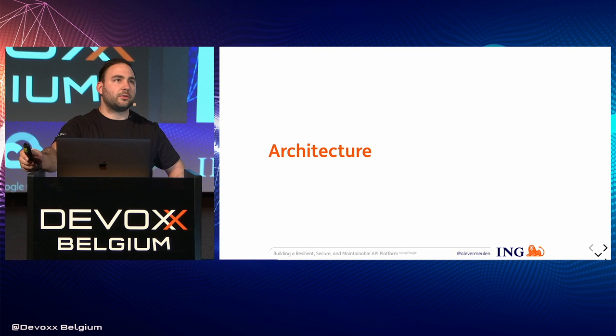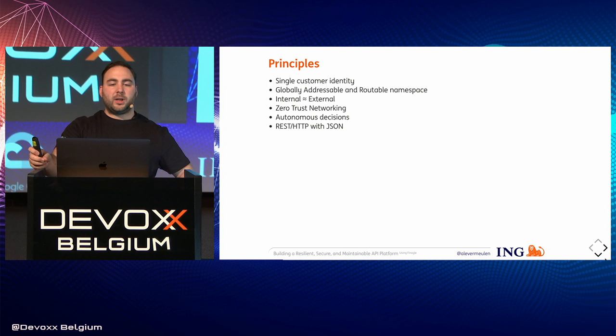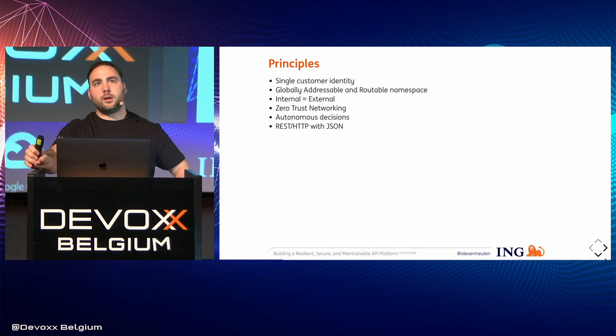So now on the architecture of our platform. One of the founding principles of this platform is that we want to achieve a single customer identity, or a single way of representing a customer identity. Remember that we had 25 different countries. Each of these countries had a different way of identifying a customer in code, in payload, or in headers. We also want applications running in one global, addressable, and routable namespace so that in theory everything can talk to each other. Maybe there can be firewalls in between, of course, but everything should be able to talk to each other.